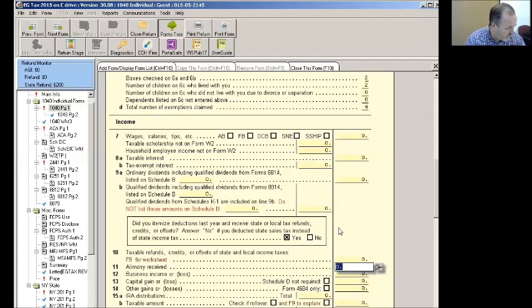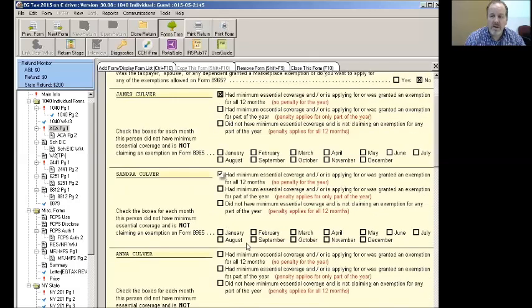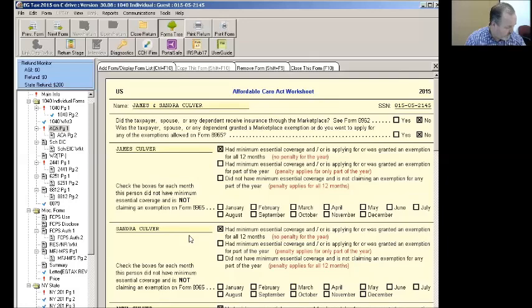Neither James nor Sandra was a full-time student. EIC was not disallowed. We had that they all had health care. Must have been through James's job, so we can just check off the boxes that no from the marketplace, no for an exemption, and that they had insurance all year long.